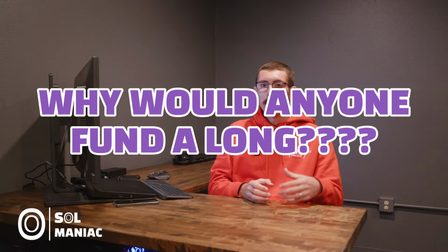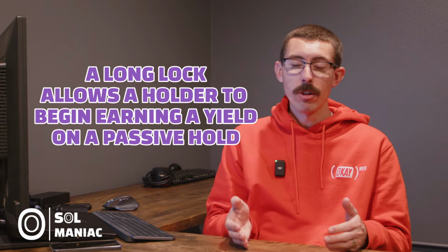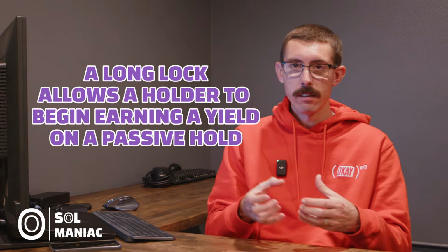Let's give some better examples and dive deeper into how this actually works and give you real life numbers. A long lock allows a holder who is passively holding a collectible to actually begin earning a yield on this passive holding, instead of just letting this NFT or collectible sit in a wallet doing nothing. We're gonna give you 3 examples of what could happen when you fund a long.